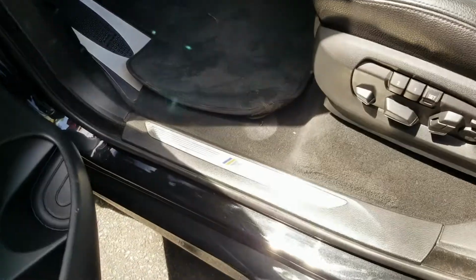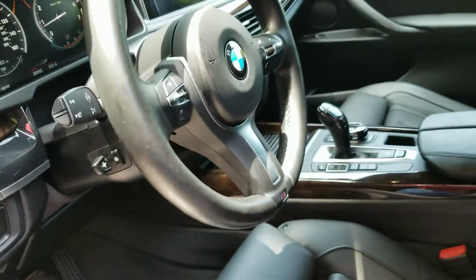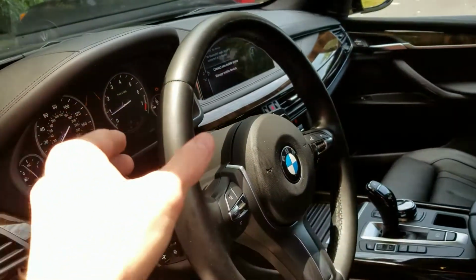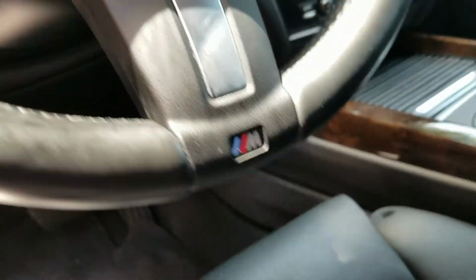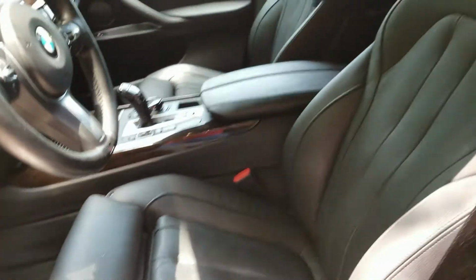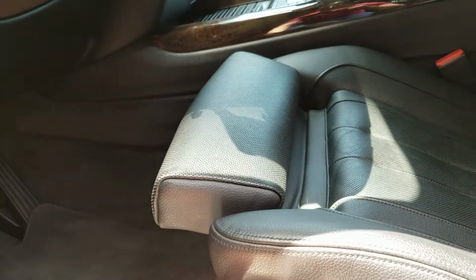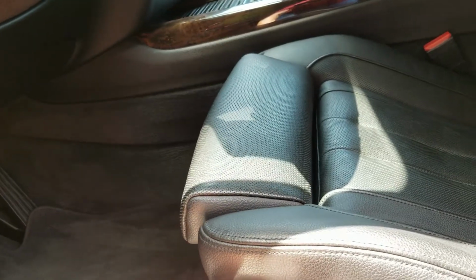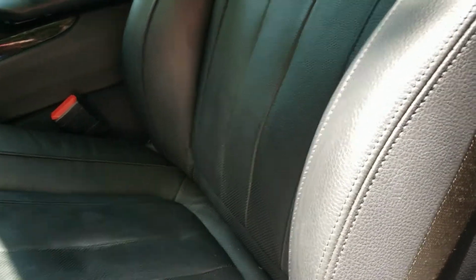M Sport model includes many small touches like the door sill plates you see here as you get in with the M colors. Steering wheel is actually fully unique to the M Sport model here. So you have this thicker rim, you have the M Sport labeling here, and you also get the multi-contour seats. So you get seats that have this adjustable, extendable thigh rest where it kind of supports underneath your knees, and you get inflatable side bolsters here so they can kind of hold your body more or less in place.